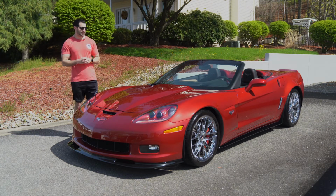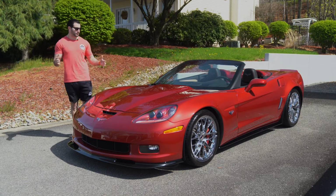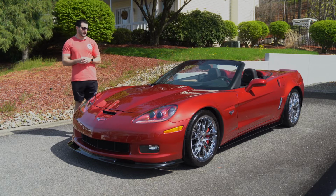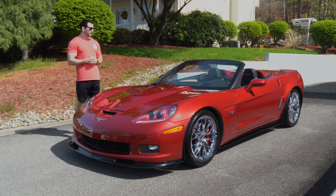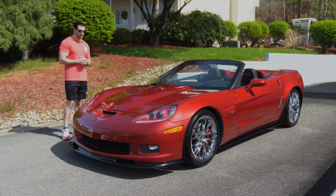What we have for you guys today is a 2013 427 Corvette. Really nice car. One year only production in the C6, it was the final year for the C6. It is equipped with the LS7 engine, the manual 6-speed transmission, nice two-tone interior. We're gonna walk you guys all around it.